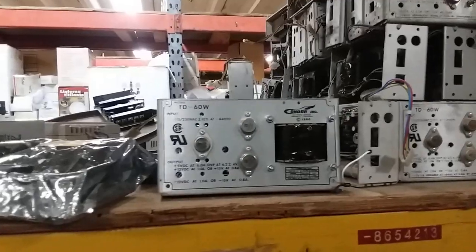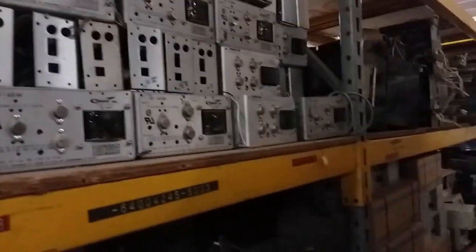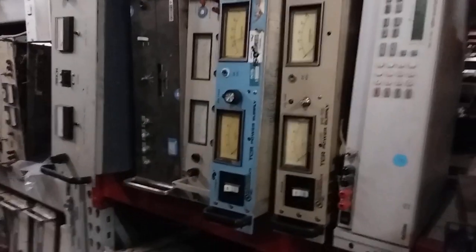Condor. Used to use a lot of Condor power supplies back in the day. Got no use for linear supplies these days. It's all switching now. More power supplies. And some sort of test equipment over here. What do we got? No, these are power supplies too. All right. Rack mount power supplies. All right, cool.